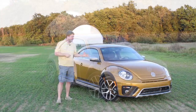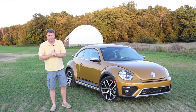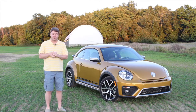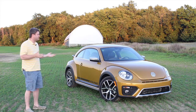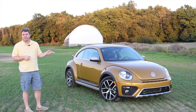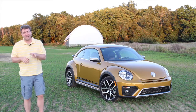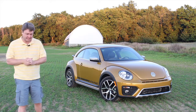So this is the latest special edition Beetle. We saw it first at this year's Detroit Auto Show, and here we are getting to drive the production thing. It is available in this unique color, which isn't winning a lot of fans, and it costs $250 extra, so we suggest you pass on that.